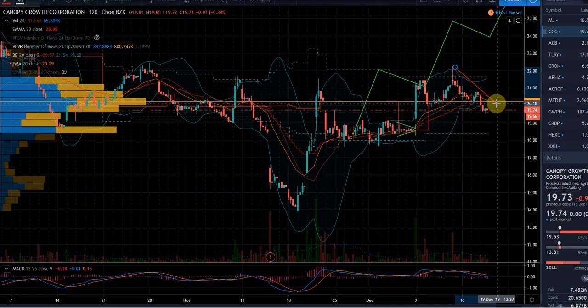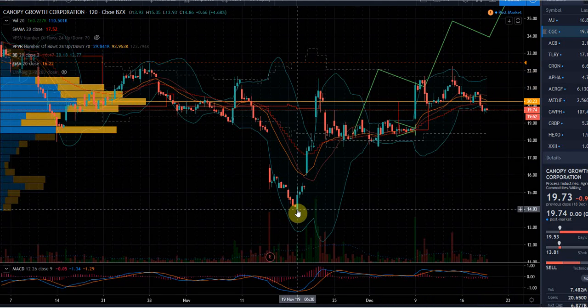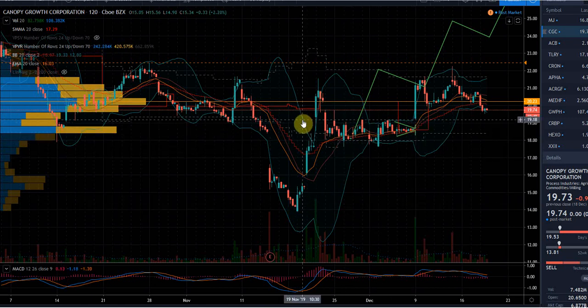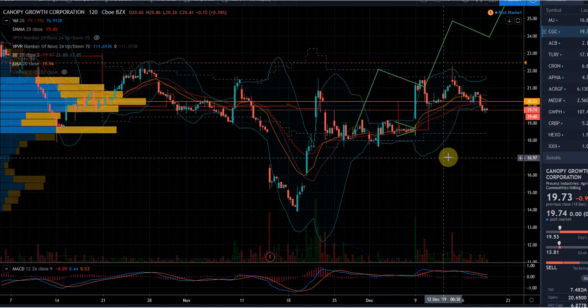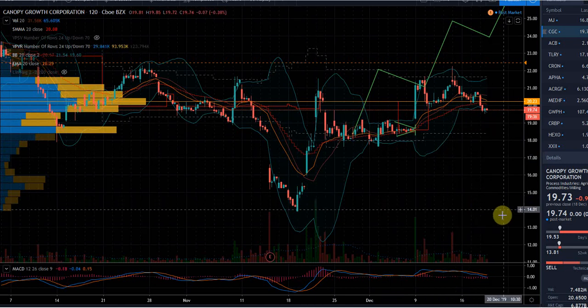So again, it's building a base, but from a higher perspective to its low of the earnings debacle. This cluster is cool for the bulls. It gives them some sort of a, okay, should the you-know-what hit the fan, I know I've got a cluster that supports me below here. Whereas the other one is like at the bottom. So it's like close to this one here.